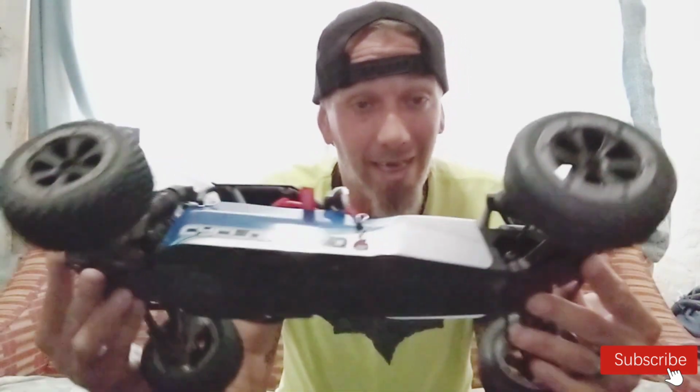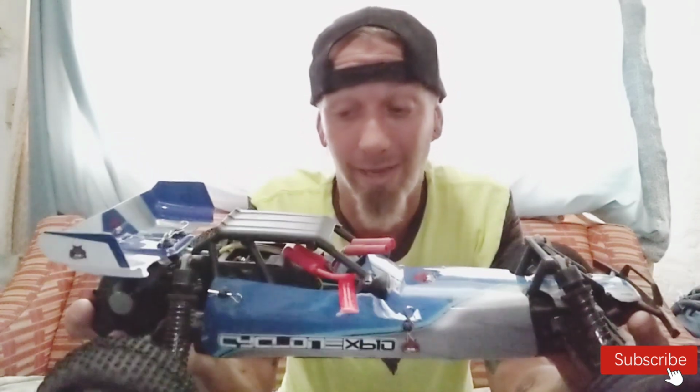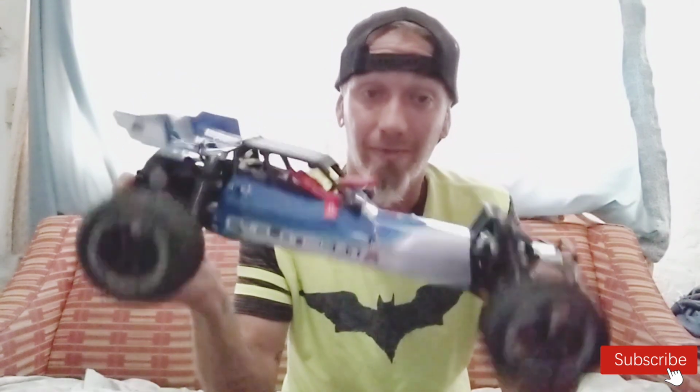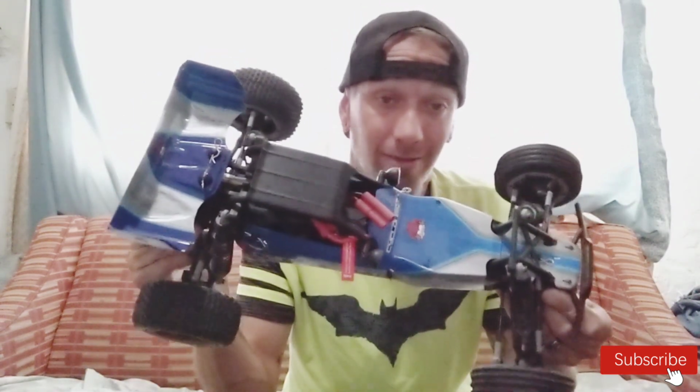But Red Cat strong, baby. It didn't bend, it didn't break, nothing happened to it at all. It still ran perfectly, it still looks perfect. So, love this car. Amazing car.